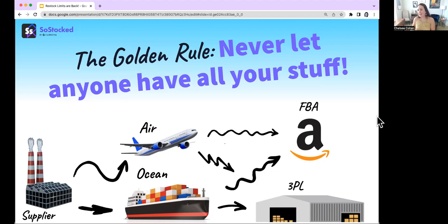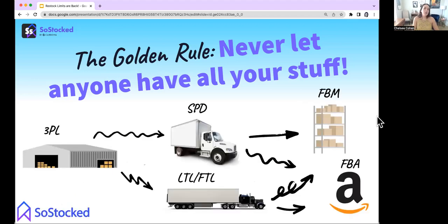Running out of stock, besides costing you more money in terms of lost sales, will cost you money in terms of restock limits. Your IPI score is going to be affected, and then you have to, of course, re-rank that product afterwards. So it generally is a lot more cost effective to ship by air than to let yourself run out of stock. Of course, then you go into sending that inventory to your 3PL, sending it to FBA, and then you want to bring that entire concept local.